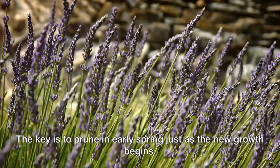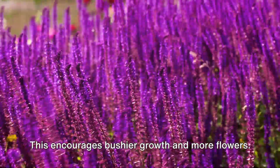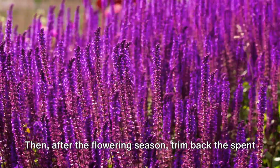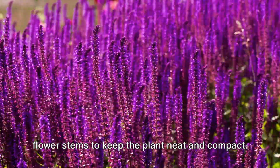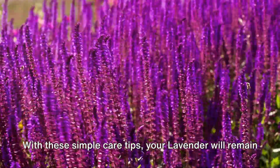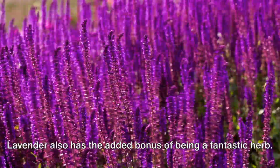Pruning is essential for keeping lavender at its best. The key is to prune in early spring just as the new growth begins. This encourages bushier growth and more flowers. Then, after the flowering season, trim back the spent flower stems to keep the plant neat and compact. With these simple care tips, your lavender will remain vibrant and healthy year-round.